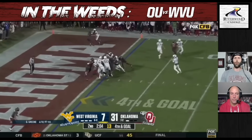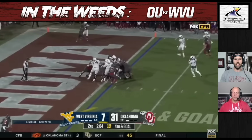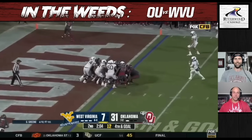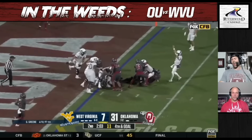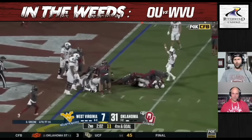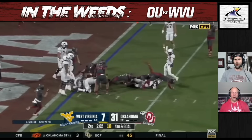Good stuff. Again, not what I would do with CJ Donaldson in that moment, but it doesn't take away from the fact that that's an awesome defensive stand. And it's kind of absurd that there was not a goal line view. There was not a view of the goal line in this game.